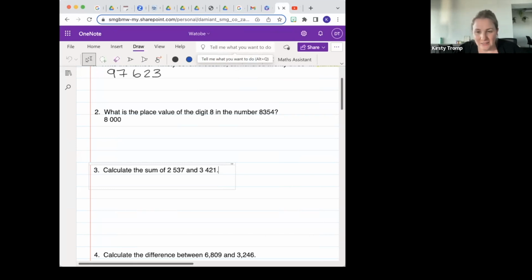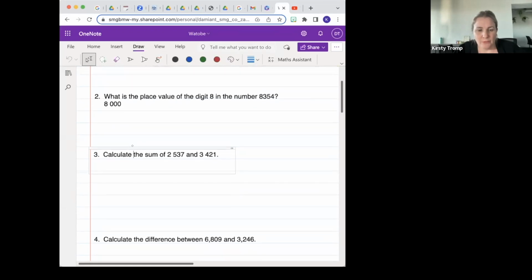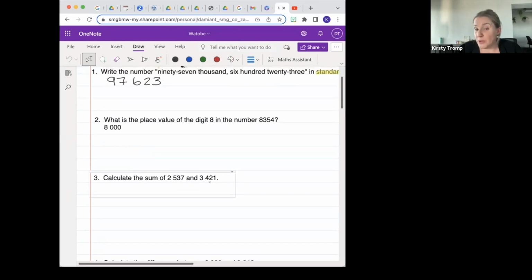Can I answer Apelele? Yes, miss. What's your question? Miss, can you please go to number 4 when they say calculate the difference? What do they mean by that? Number 4, we haven't done number 4 yet, but when we're calculating a difference, it means to subtract. If you are ahead of everybody else, it means to subtract. Okay, thank you, ma'am. Welcome.